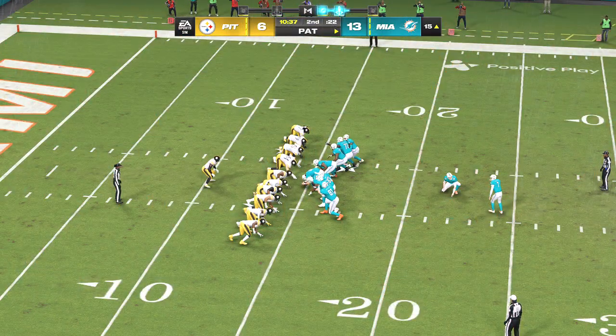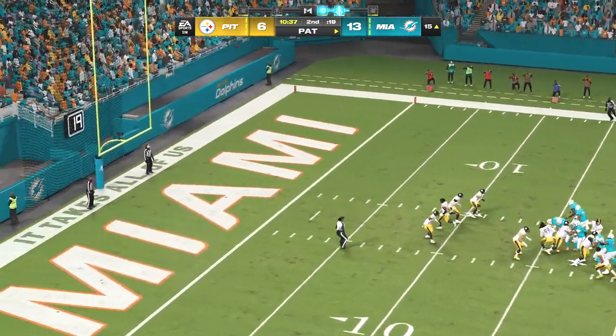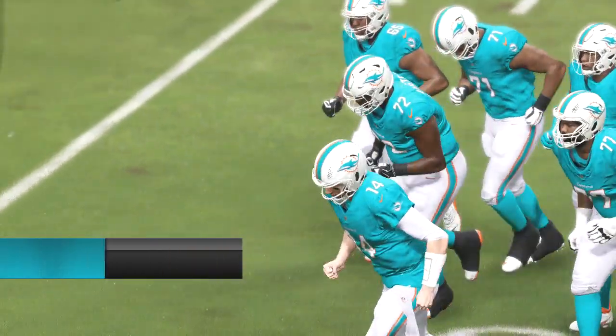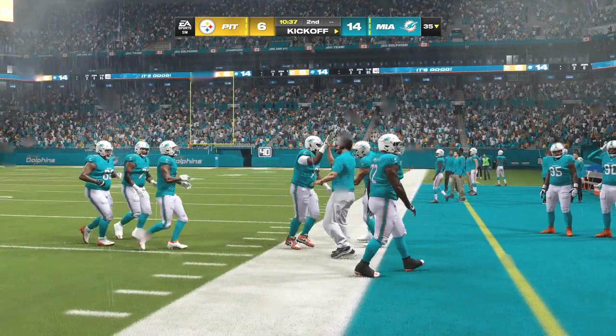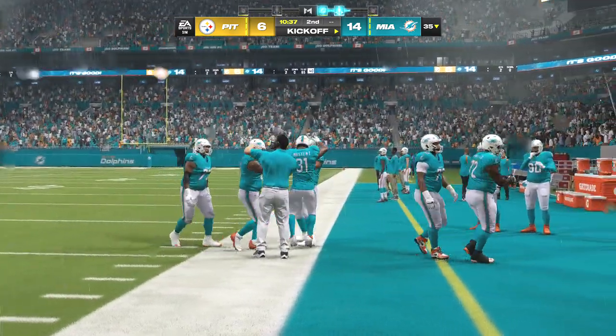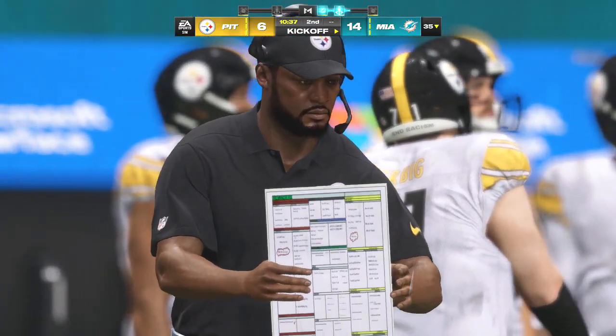Sanders on for the extra point. And it's up. It's good. Our score, 14-6. So that one a pretty time-consuming 10-play drive. And it ends with a touchdown pass to Tyreek Hill.